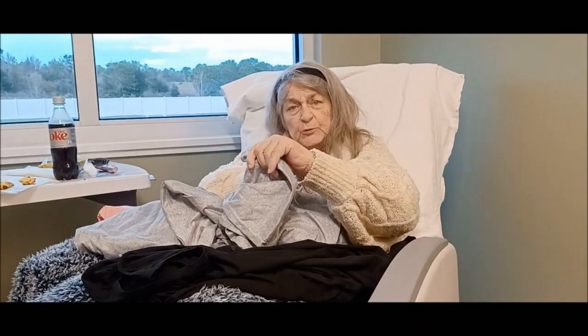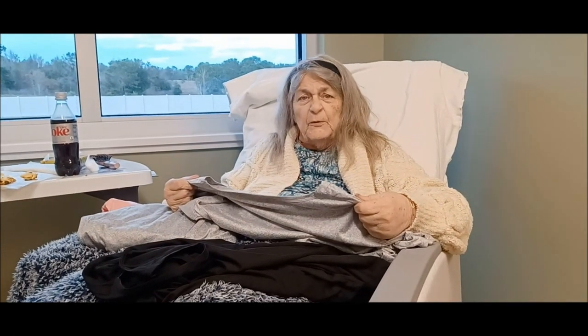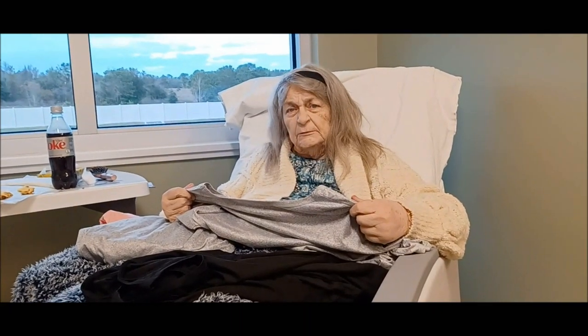This is from Temu? Yeah. You like them? Yeah. Aren't they nice? Oh, yeah. They're really pajamas, but we won't tell anyone. You don't need to. They don't look like pajamas to me.